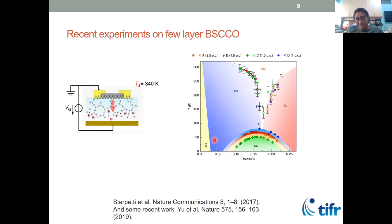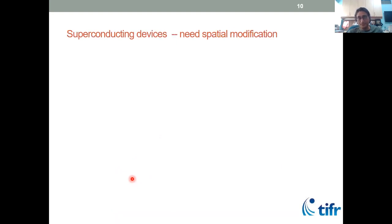Not just that, with a single sample, people have shown that you can tune the TC and track the phase diagram. While in the bulk, you have to make one crystal for every doping level, and then the disorder realization is going to be different. This is where the power of these devices comes in: you can work with a single device and dope it electrostatically.